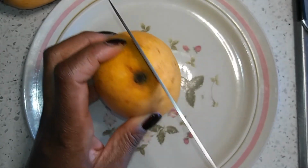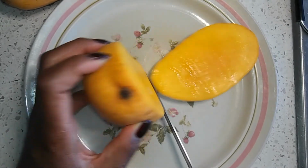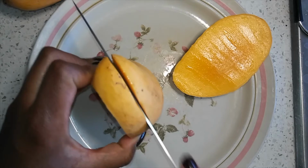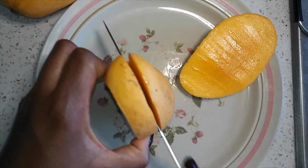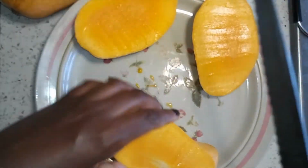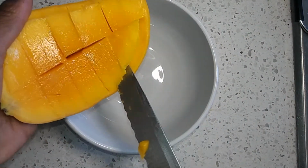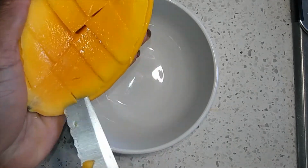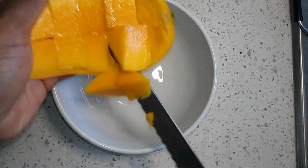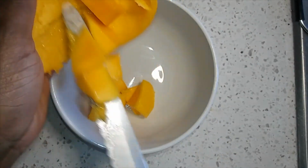So later on, I was still quite a bit hungry, so had some mangoes, and I just sliced these down the seed and then ate them straight from the seed and the skin. You guys know how I do if you've seen my other videos thus far. I like to get every little piece out of there, but then I also chopped some up for my son to have in a bowl with a fork.